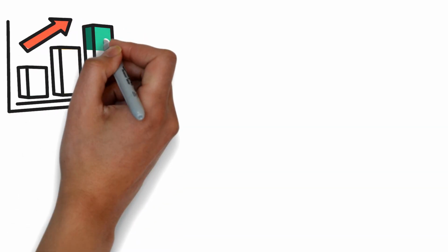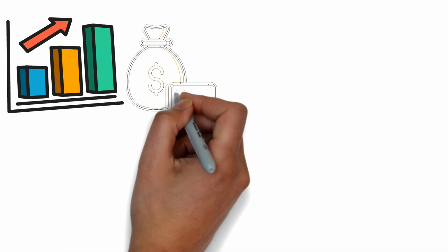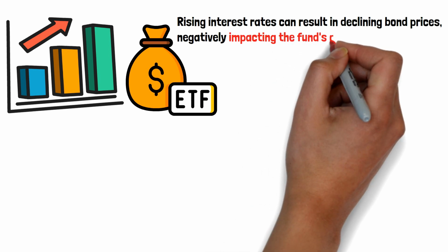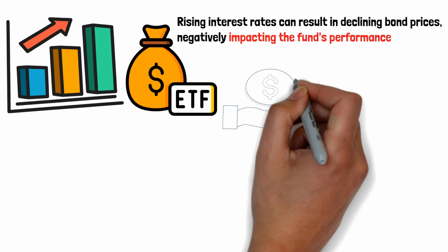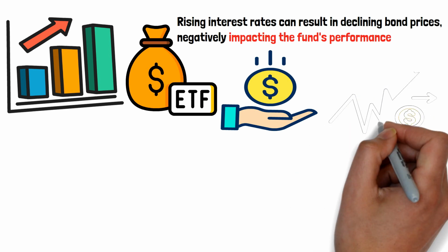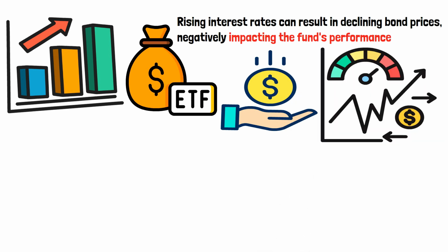Persistent inflation can lead to higher interest rates as central banks try to control price increases. For bond-heavy ETFs like SVOL, rising interest rates can result in declining bond prices, negatively impacting the fund's performance. Investors need to be aware of inflation trends and how they might influence interest rate policies. Keeping an eye on economic indicators such as the Consumer Price Index and central bank announcements can provide valuable insight into future inflation and interest rate movements.